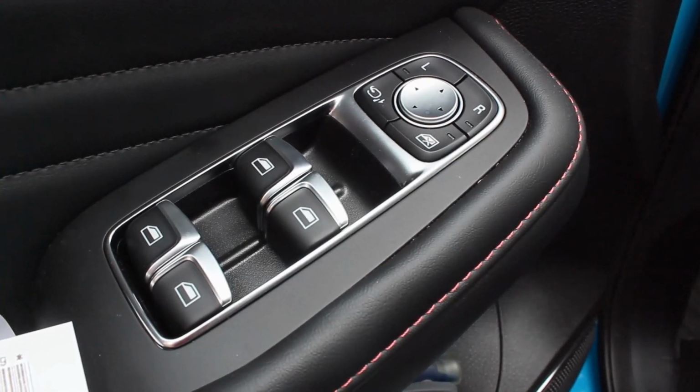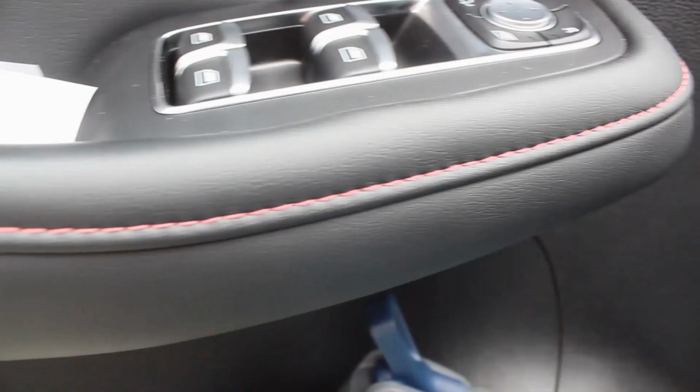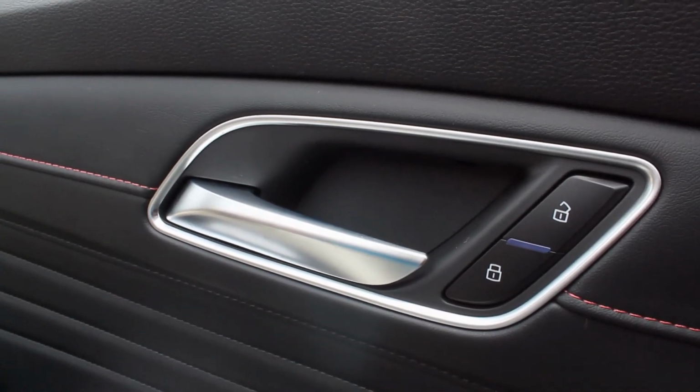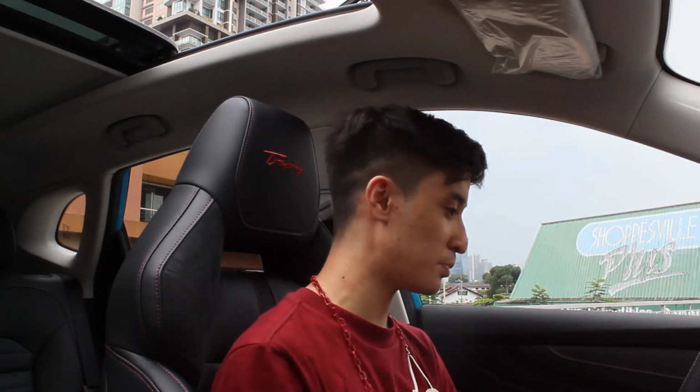Silver trimmed window switches here. And also love this material here. They're all leather. And there's also like a pinkish stitching as well on the door. I mean, it's red, but it's a little bit pink in my eyes only. And also you have silver trim door handles. Love the air conditioning vents. Yes, it's gloss black, however, they're airplane style, so it looks premium as well.